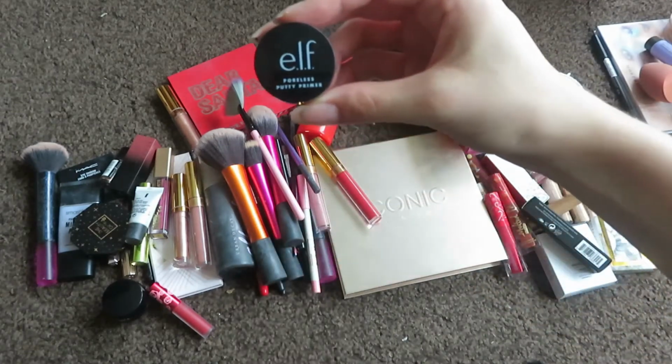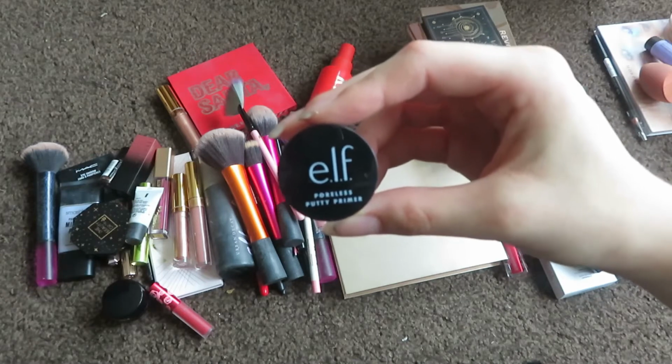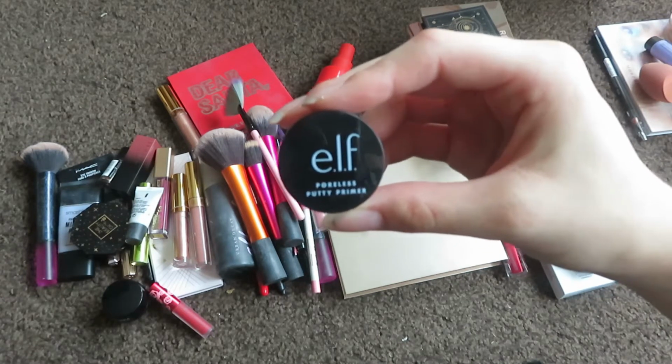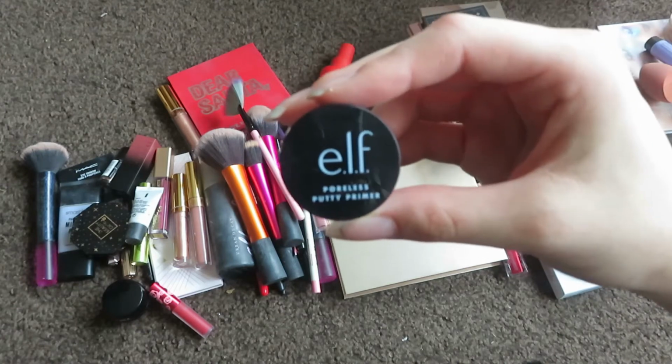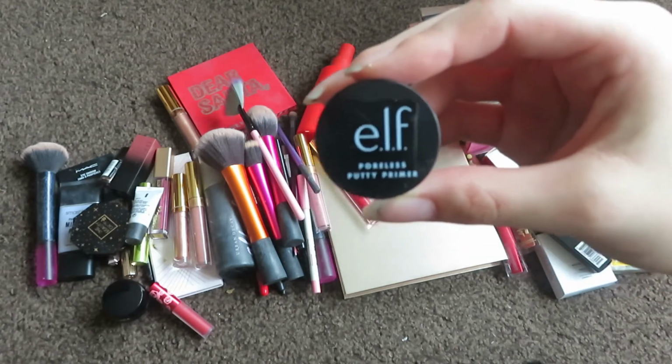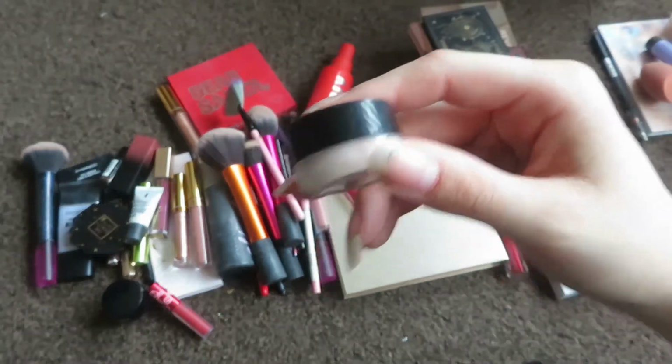Next we have this e.l.f. Poreless Putty Primer. So I got this at Glamour Beauty Festival in 2019, but I haven't really used it, so I'm going to hang on to this to give it a go, as I think since I haven't really used it, it should be fine, right? Like, I've not really opened it, I don't think. So I'm going to hang on to this.